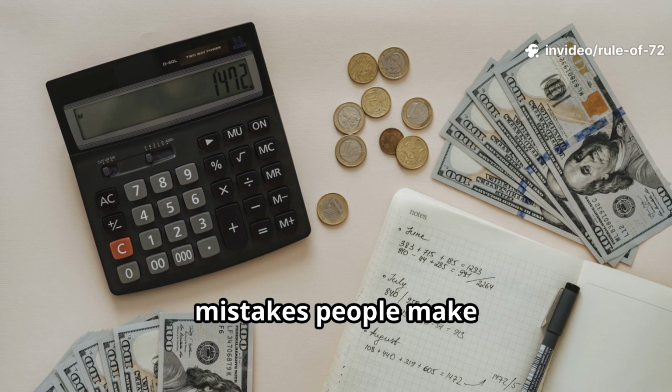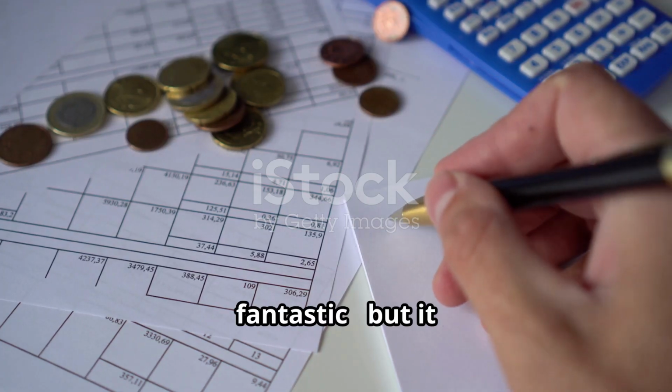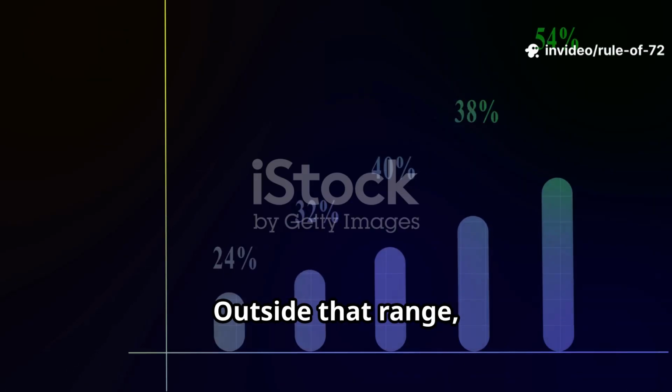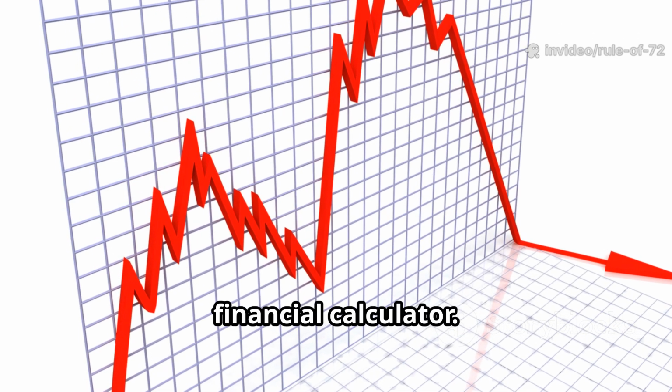Next, common mistakes people make with the Rule of 72. The Rule of 72 is fantastic, but it has limits. Biggest blunder, forgetting it's just an estimate. It works best between roughly 5 and 15%. Outside that range, accuracy drops. It's a shortcut, not a precise financial calculator.